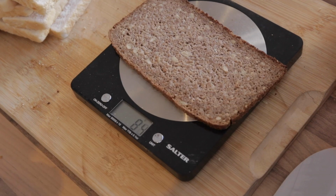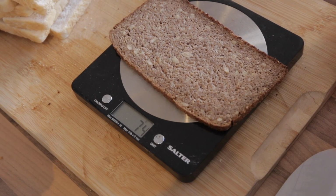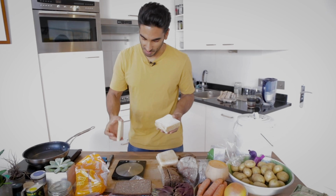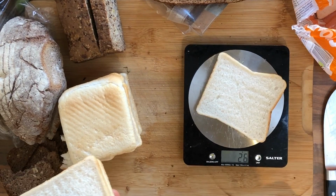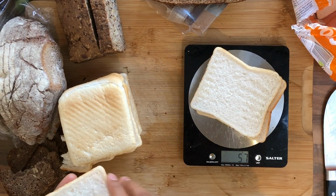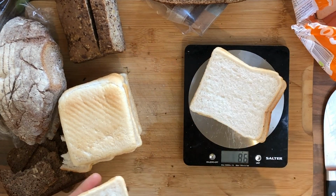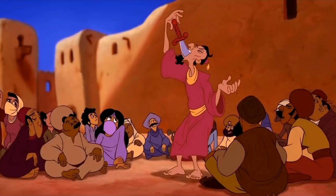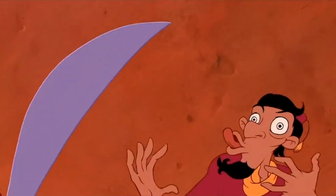If you look at a bread and you pick it up and it feels like a brick, this is the good stuff. Single slice goes on top, so that is 75 grams. Very airy, nutrient poor bread here. So that's about 25 grams. This is 57, and this is 86. If it looks like a weapon, it feels like a weapon, then that's the kind of stuff you want to be eating.